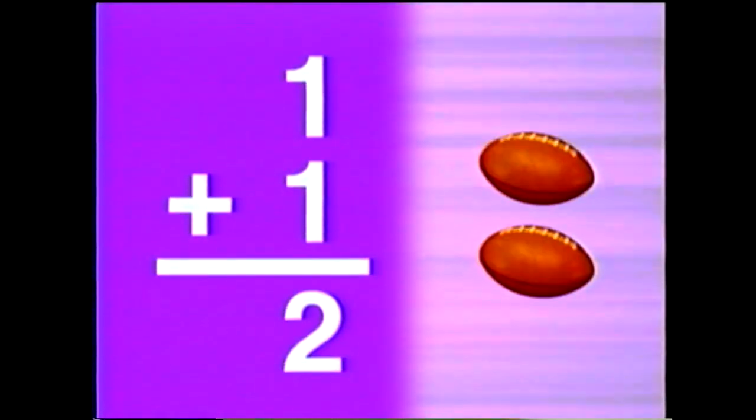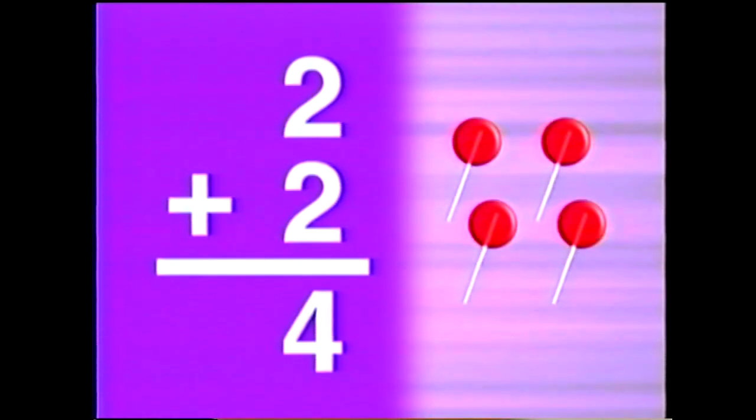1 + 1 = 2. 1 + 2 = 3. 1 + 3 = 4. And 1 + 4 = 5. 2 + 1 = 3. 2 + 2 = 4. 2 + 3 = 5. 3 + 1 = 4. 3 + 2 = 5. 4 + 1 = 5.